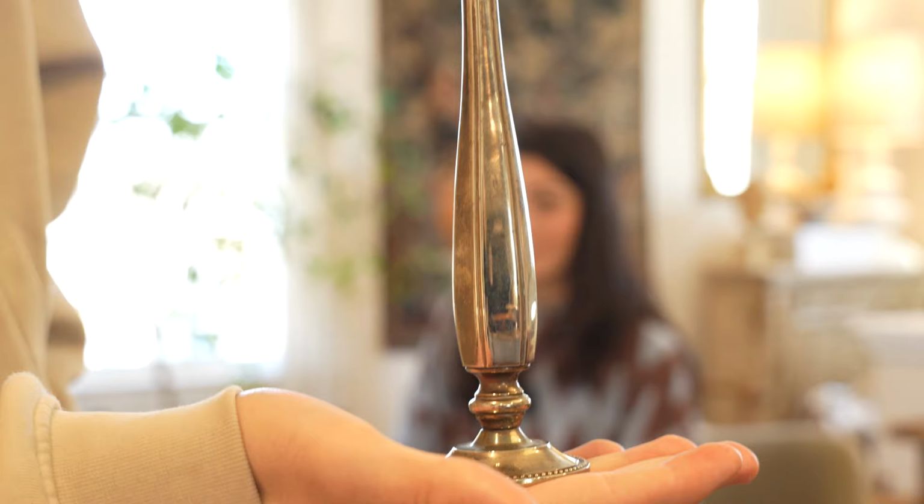My next find, a little silver plate bud vase. I have two more finds for you guys, the final one being my favorite.